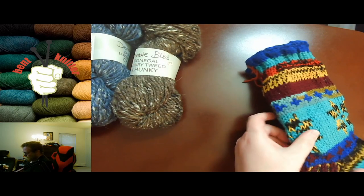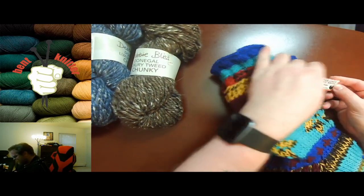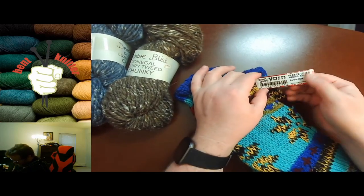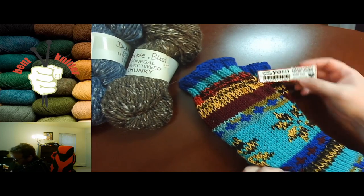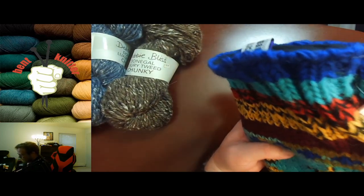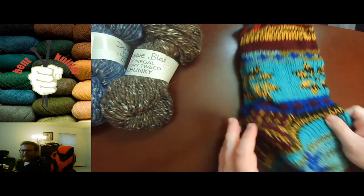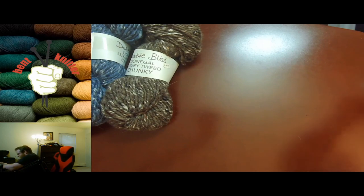So we got some giant socks. These are fleece lined wool socks, which is awesome, but they are huge. They don't have a size on them, but they are huge, huge, huge. I will try them on later and give a full report on that. Let's see what else we got.